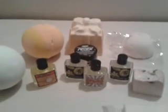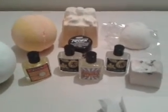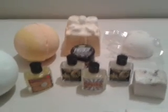Hello, I thought while I was on a roll I'd get on with it and do this last haul. It's just a few things, and they are from the Lush Halloween range.